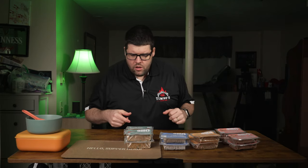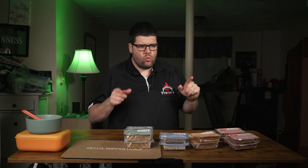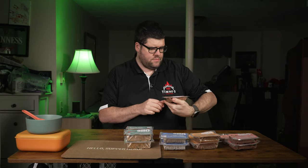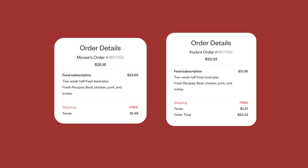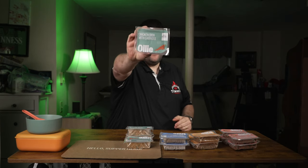One thing I want to note compared to the farmer's dog right off the bat: each one of the farmer's dog packages is labeled Koda and Moose. Here, there's no label saying which dog it belongs to. So I don't know if these are portioned out just for Koda, and then Moose should have a different portion size because there is a small cost difference. But let's show it off.